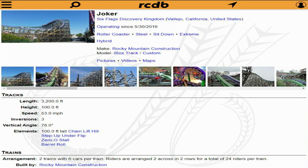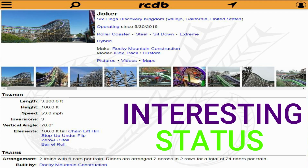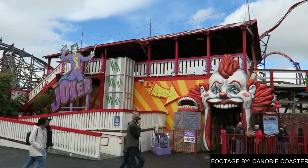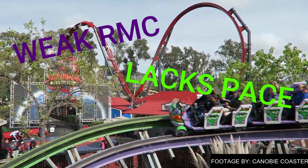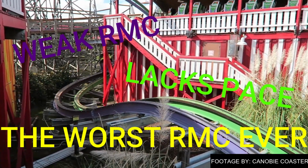You see, as mentioned earlier, this ride was constructed by Rocky Mountain Construction, and what makes this coaster special is its interesting status among enthusiasts. A lot of people on the internet, and even some people that I've talked to, have mentioned that the Joker at Discovery Kingdom is a weak RMC, it lacks pace, and they even go as far as saying that it is probably one of the weakest hybrids on the face of this planet.